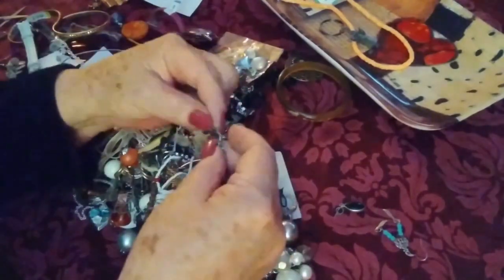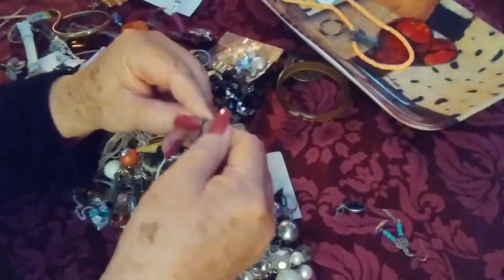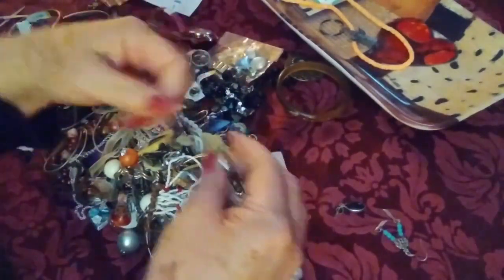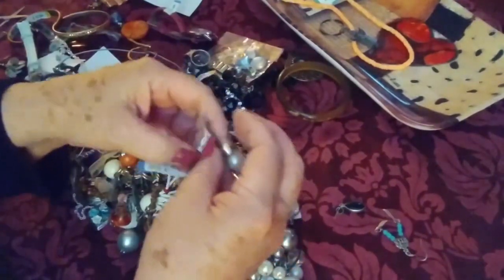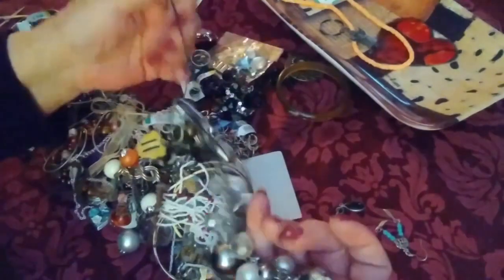Well, she was the girl who I bought this from. I've bought a few times from her, and she said she specifically put these two together for me, and I thought that was just really sweet.